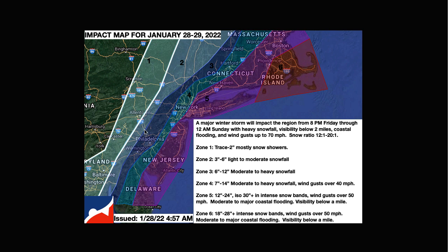And these two areas are going to have a wide range in snowfall numbers, mostly because the strong lifting here is going to lead to sinking air in this area. So look for a heavy burst of snow, and then it'll taper off to flurries, and then moderate snow again, and a heavy burst again. It's going to be all over the place here. Meanwhile, in Zone 4, again, 7 to 14 inches.